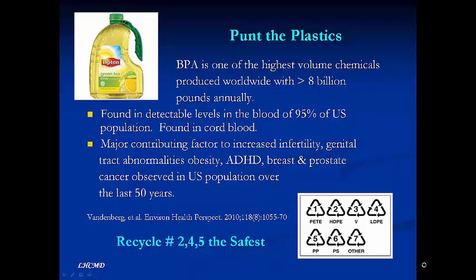So anyway, we punted this plastic and made no other change, and we both lost 10 pounds. Just a little ripple effect of punting the plastics.